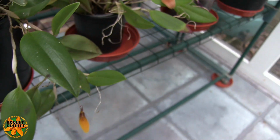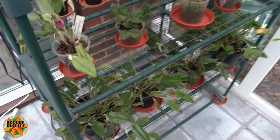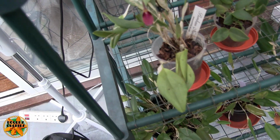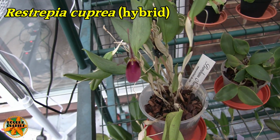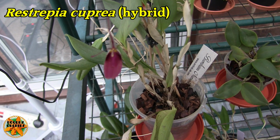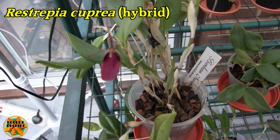So that's the 3 in bloom, and then as I stand up, there's number 4. And number 4 is another deep red one. Again, another really deep colour.